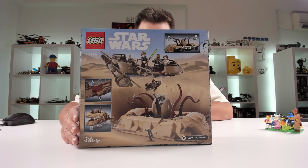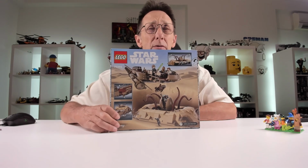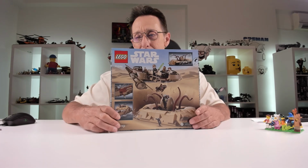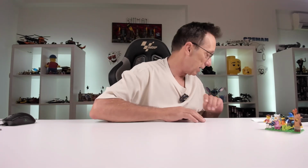Okay, so the skiff, you pay $80. I paid $100 for this. So it is what it is. I keep saying it, but I don't understand why they're so much more expensive over here. This is a recent thing. All the prices went up for no reason whatsoever.